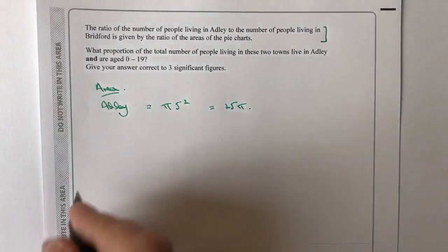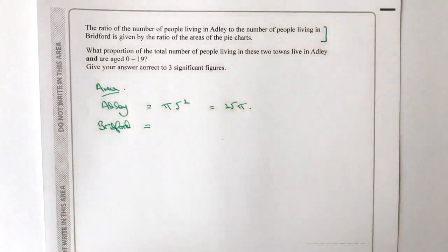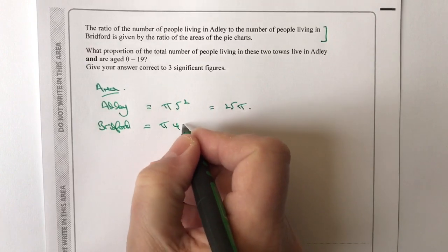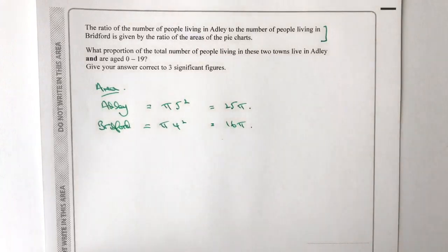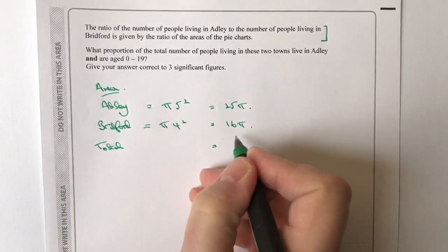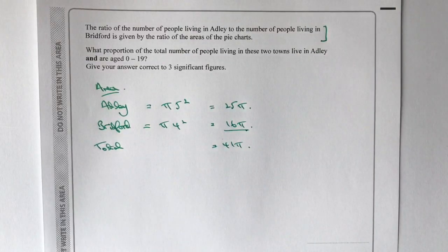So let's have a look at the area of Bridgeford. Remember at this point, I haven't looked really at the rest of the question. I'm only focusing on the information that I've got in the first line. So that's going to be a radius of 4, which means I had 16 pi for Bridgeford as a total area. So the total for the two is going to be this plus this, which is 41 pi. Then it says, what proportion of the total number of people living in these two towns live in Adley and are aged 0 to 19?